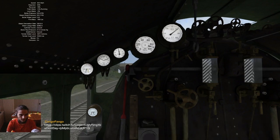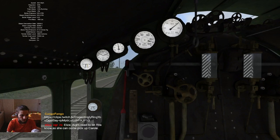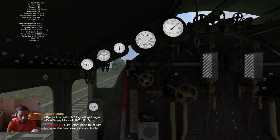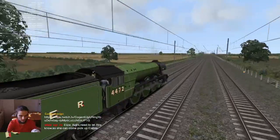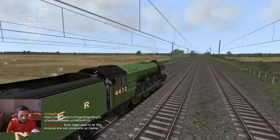And another downhill bit, good, good. Oh, and that's enough coal for now. That is enough coal. Let's stop the firing. That's enough coal. For now, at least. Right, need to let Rita know so she can come pick up Carol. Good.